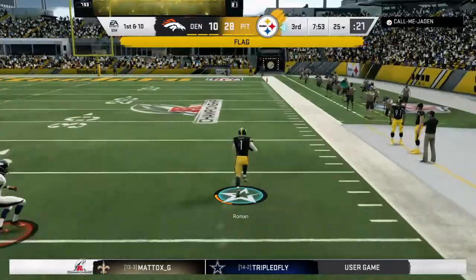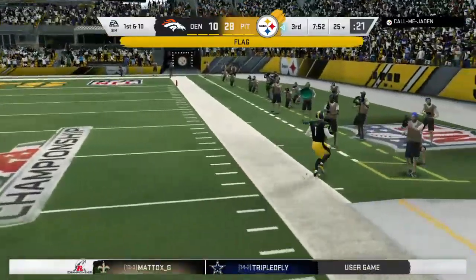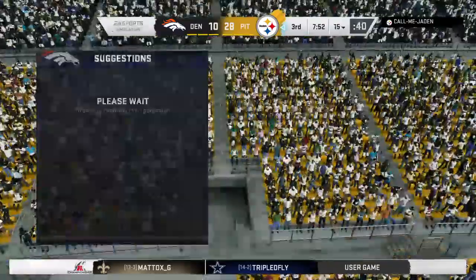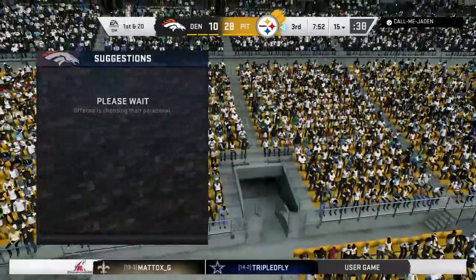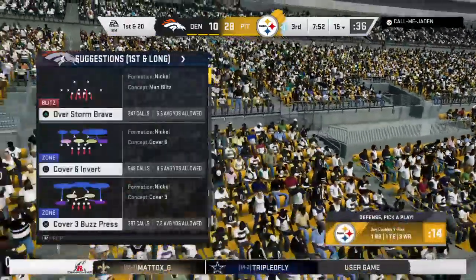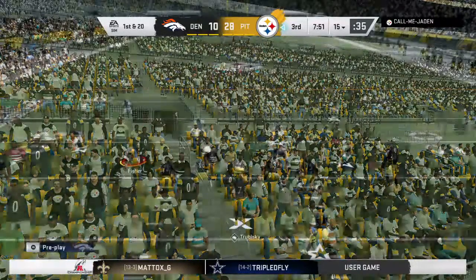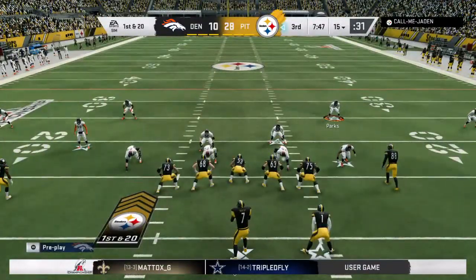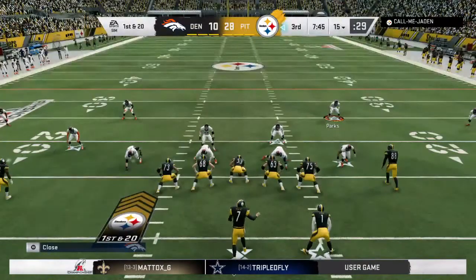A big seam, and he might go all the way. And all the way inside the 35 before he goes out of bounds. Well, that's one they hate. The ball's got to come all the way back. So that's an explosive play, a really explosive play that gets wiped out, and they have to start over after the penalty. So following the hold, they're in a bit of a hole here with a 1st and 20.